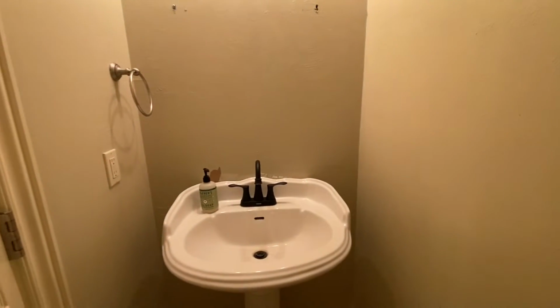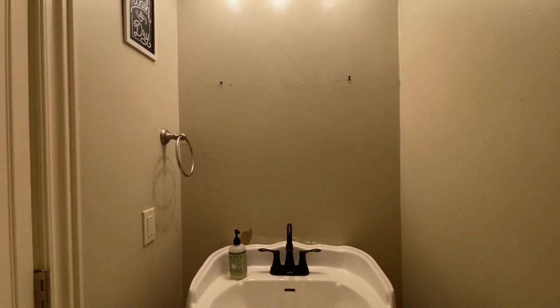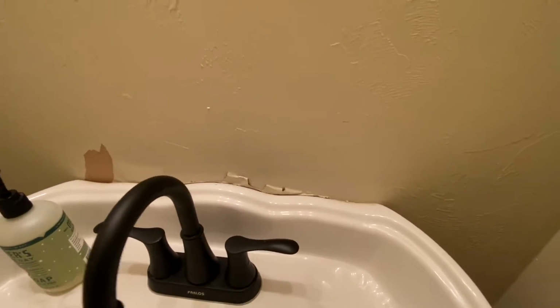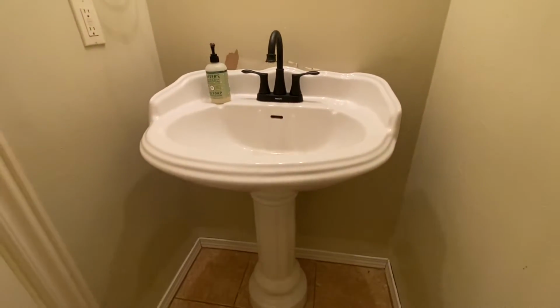Here's your first half or quarter bath. Quarter bath, so just a sink. Looks like they don't have a mirror up, so we could ask them to put the mirror back up. Does look like the pedestal sink is starting to separate from the back. Yeah, that's not quite solidified to the wall as well as it should be. And then just the quarter bath, so just the toilet and the sink with the storage overhead.